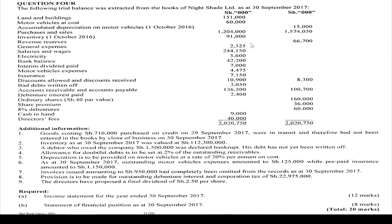We have inventory of 91,000. Revenue reserve of 66,700. General expense of 2,325. Salary and wages of 244,150. Electricity bills for 5,600. We also have bank balance for 42,200. Interim dividend paid for 7,000. Motor vehicles expense 475. Insurance 7,150.